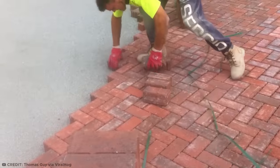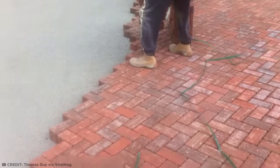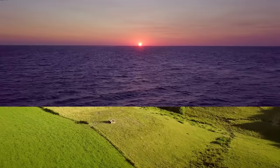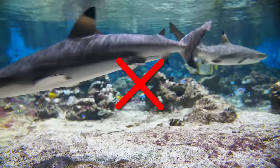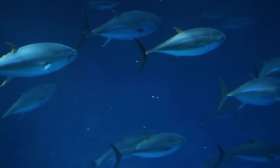This blitzing bricklayer doesn't need a partner on the job. With skills like that, he must be a whiz at Tetris. Moving from land to sea now, they say great fish don't swim in shallow waters. And this next master of his craft jumps straight in at the deep end with his speedy skills. For any vegans watching, now might be the time to look away, because we're about to fish fillet.